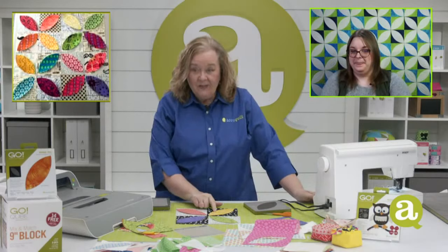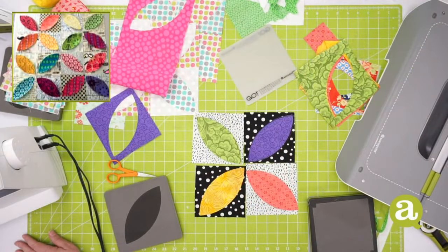Okay, so look at how cool this is. All right, so I use black and white backgrounds, and then I just totally cut up my scraps. Think outside the box, think color. I think when I think about orange peel, I think it should be colorful, okay?